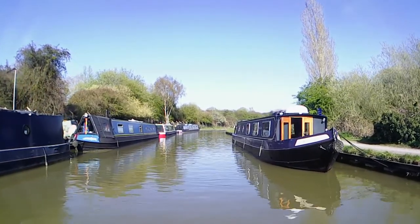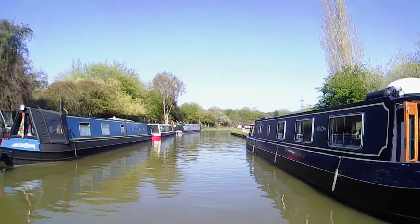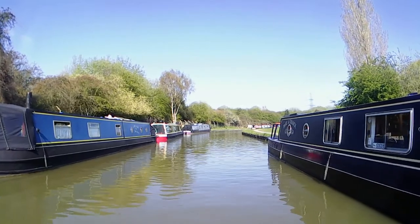So we go on further in search of that elusive, perfect mooring spot: quiet, isolated, with plenty of solar.